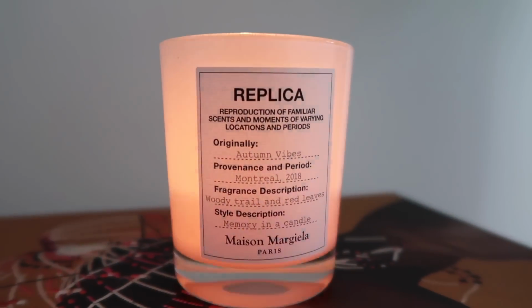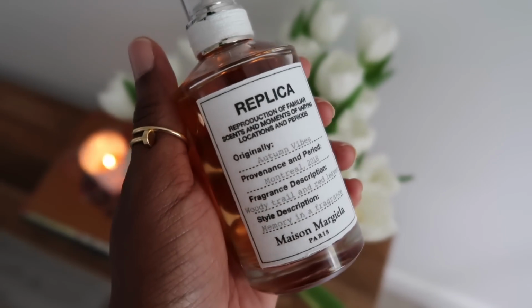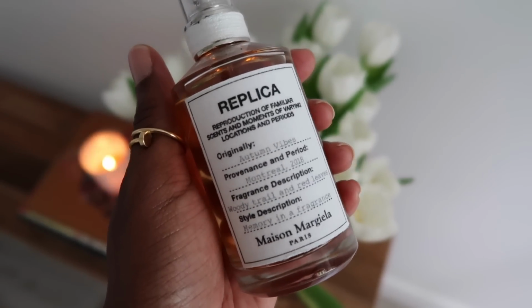All right, you guys. First of all, I wish you all could smell my house. It smells amazing. I think I did an unboxing a few videos ago where Maison Margiela Replica sent me a candle and they also sent me a fragrance. This is the Autumn Vibes fragrance, and I like to spray it on all the linen in my home, like my throw pillows, and then I have a candle burning here. I have this one candle burning on my second floor. My entire house smells like this. It smells amazing. 10 out of 10 recommend.